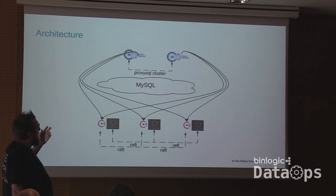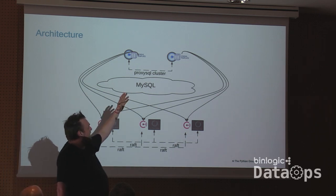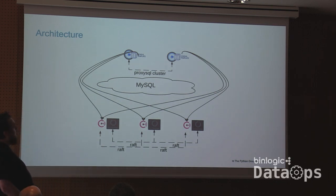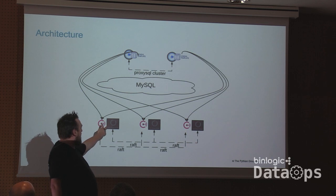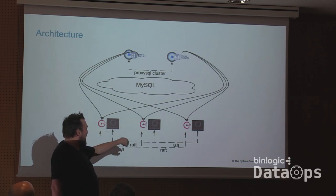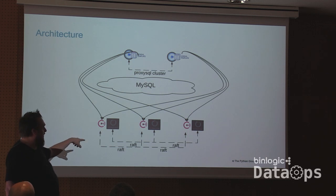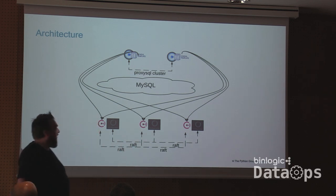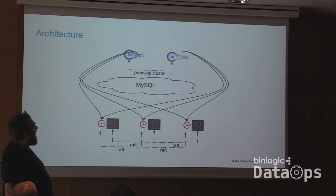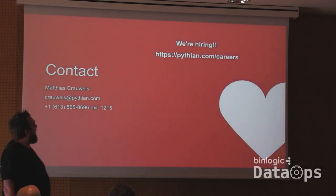So we have ProxySQL, we have them clustered. What we share between both of them is users and host groups, but what we do not share is MySQL servers, because Consul template will update MySQL servers. And we have Orchestrator and Consul running on the same machine, both communicating on their own Raft protocol. So they're not sharing connections, but they each have their own Raft protocol going on, and they share the data. And in between, there's the MySQL layer that we are managing in this case. So okay.